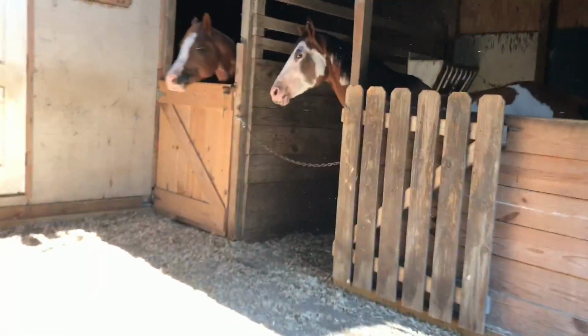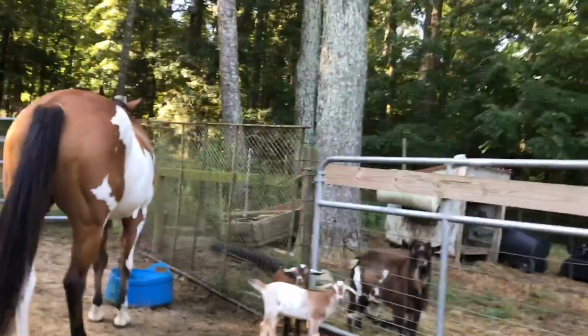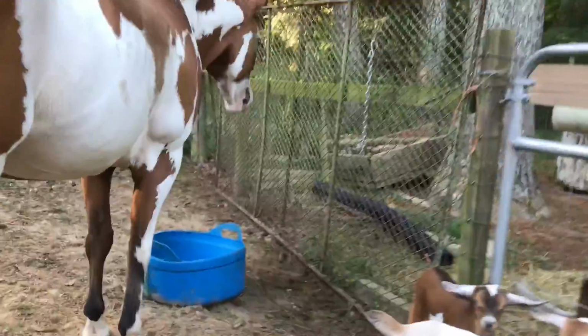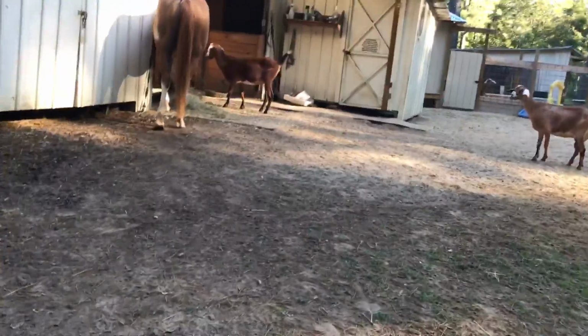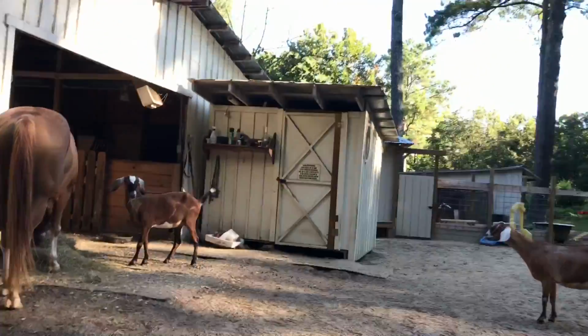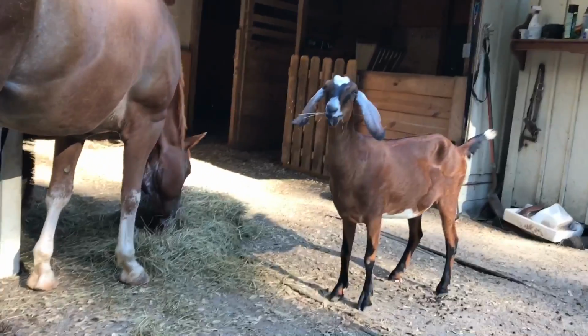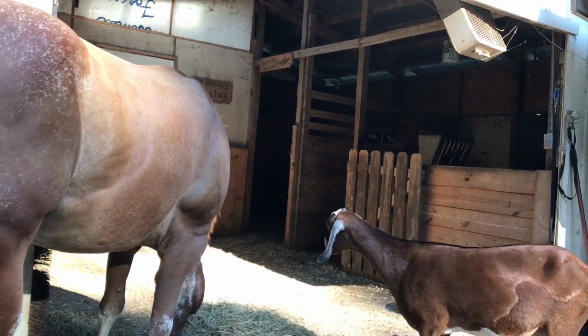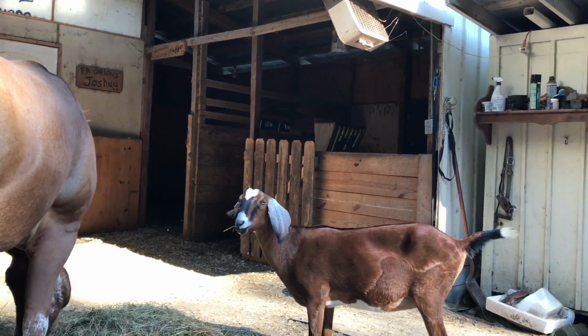It's time to let our 2 horses out. They finished their grain. Kaya here, and Nugget. Kaya comes out here to make sure the goats have finished all their grain. Looks like there might be a few pieces left. Yep, she'll finish that. Meanwhile, Nugget is over here with the hay. He shares it pretty nicely with Maddie. They're best friends. You'll often see them out in the pasture with her standing underneath him.